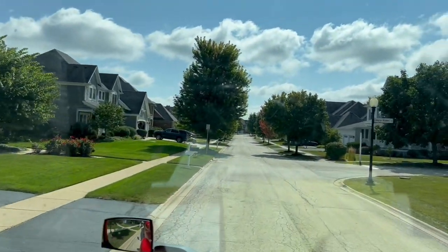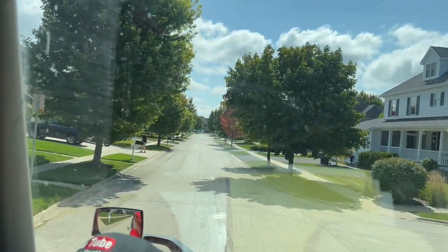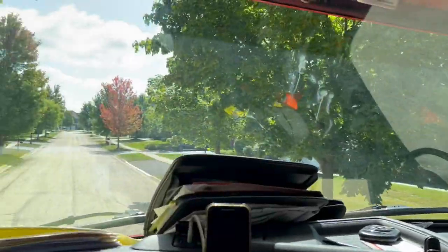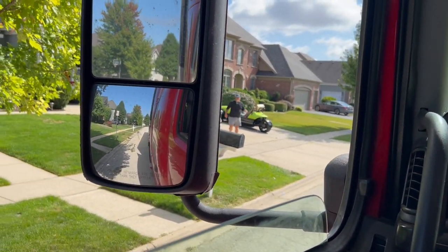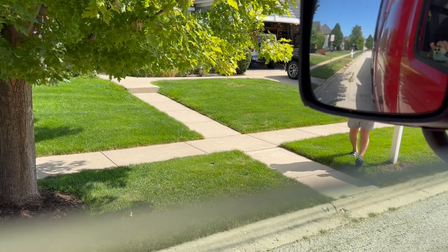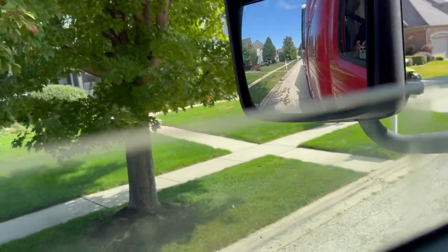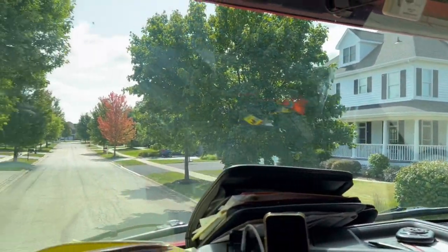Okay, coming in this beautiful Midwestern neighborhood, looks like that's the house. And we'll just back up over there where we're not blocking anybody's driveway. I'll just open up over there so I'm not blocking anybody. Around that way? Yeah. Let's see what we got here.